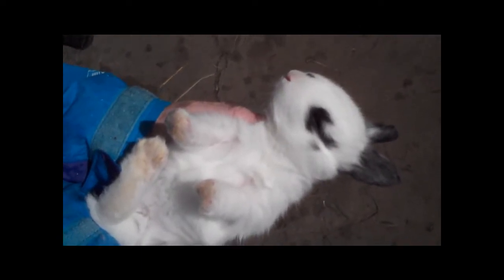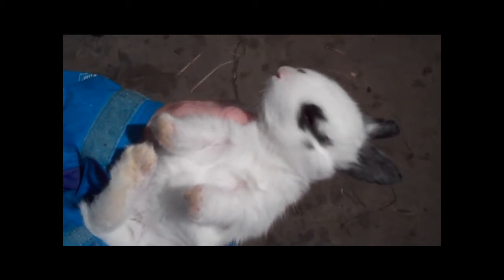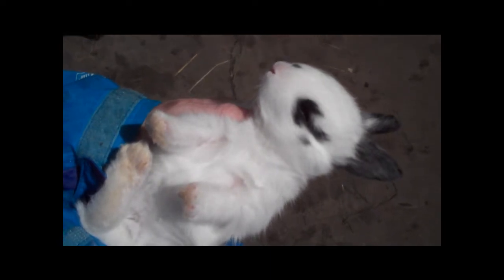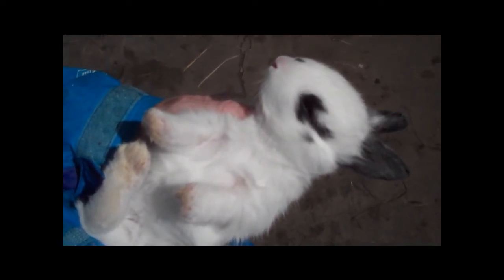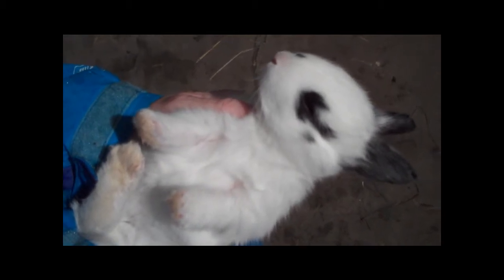This is the Broken Black French Angora kit out of Frosty and by Champ. This little booger just falls asleep literally as I am picking him up. He seems to be really comfortable with the idea of being held.